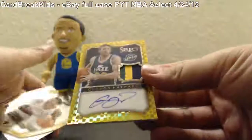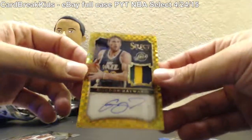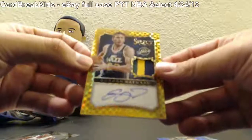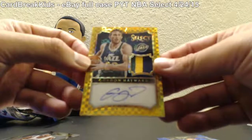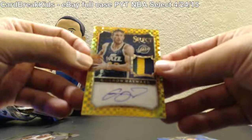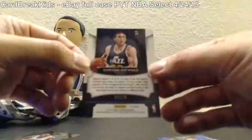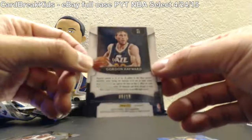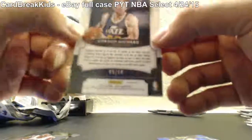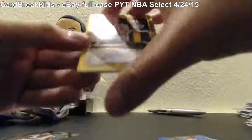Gordon Hayward. Utah Jazz. Gordon Hayward. Wow. Just wow. Wait to the last freaking pack. Oh, wow. 6 out of 10. Gordon Hayward. Looks nice, though. Very nice.